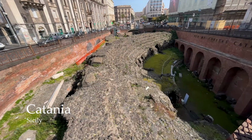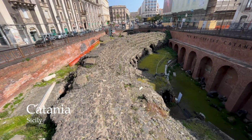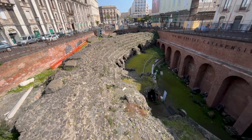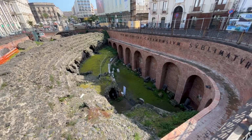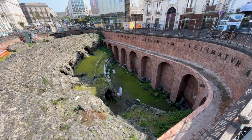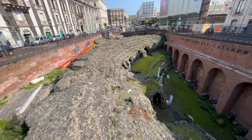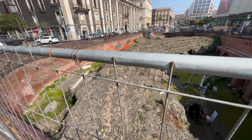Our first stop on today's trip is the Amphitheater of Catania, which is located in the historical center of the city. The amphitheater is the largest in Sicily, and it's part of a group of large arenas, which includes the Colosseum, the Capua Amphitheater, and the Verona Arena.